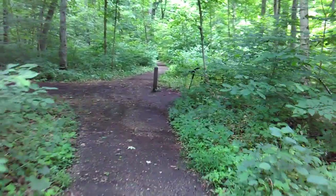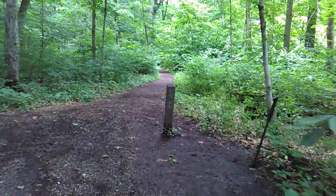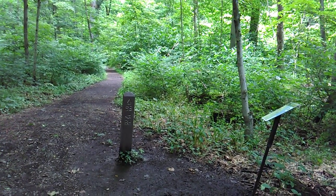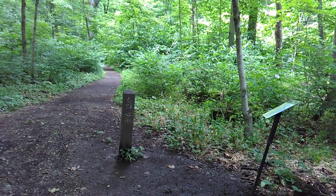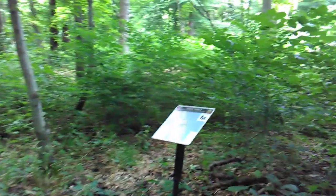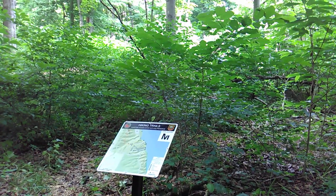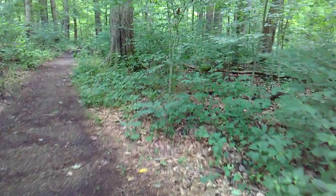Alright, so trail intersection here. The trail going ahead, the SB, that's the Sugarbush Trail. That takes you back down to Acton Lake and to the maple syrup production demonstration area down by the lake. BH is the Blue Heron Trail, that's our trail, so we are going to turn left here. And you can see from the sign that this is post M in the state park trail system. All right, so let's go left here, and that means we're almost back.